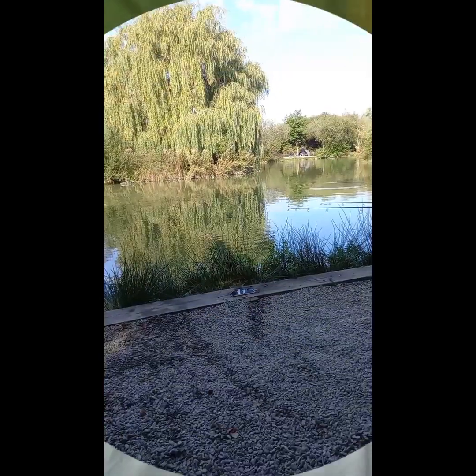But apart from that, I'll keep you updated, and all the pictures that we'll get of the fish will be posted up as well. So this is the view from my bivvy.